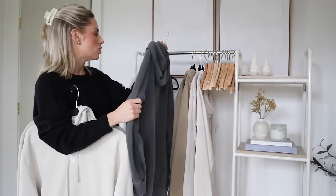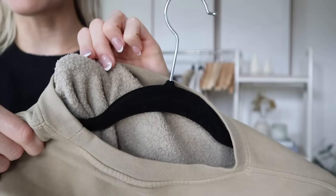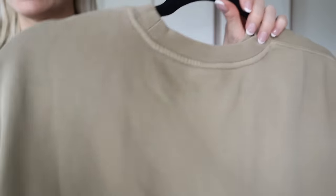The fabric of these, you guys, is a million times better than my last launch. The inside of these are so nice and comfy. It's like your favorite sweatshirt that you've worn a million times. I love the washed look. They're so soft.